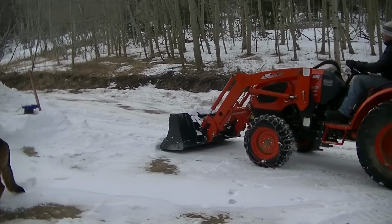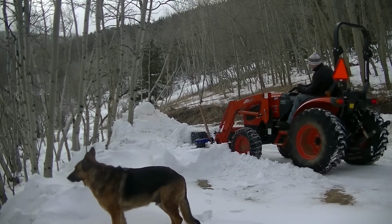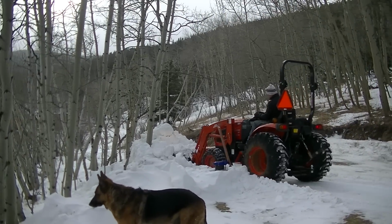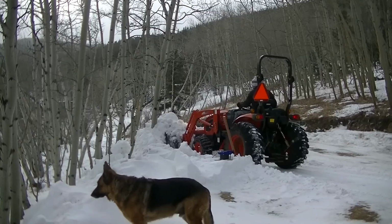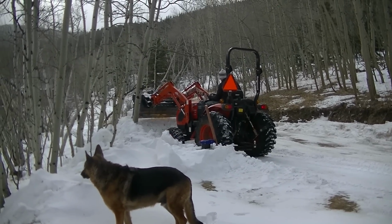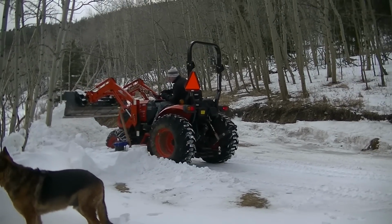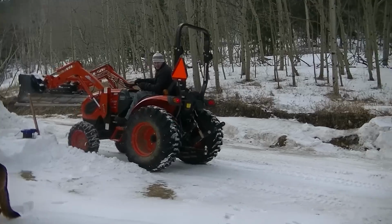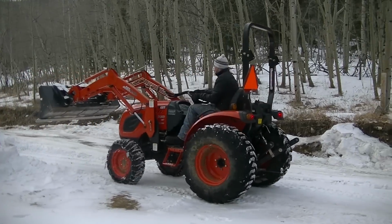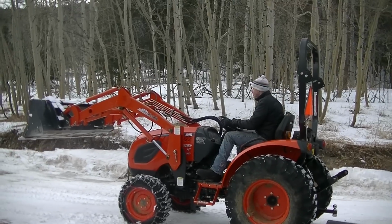That might be our next step to keep up with the massive snow that we get up here and all the accumulation we have to deal with on a pretty regular basis this winter so far, and we're only halfway through. A lot of winter left, but we've got more videos coming, with updates on the vanity and some other around-the-house projects that we're working on.